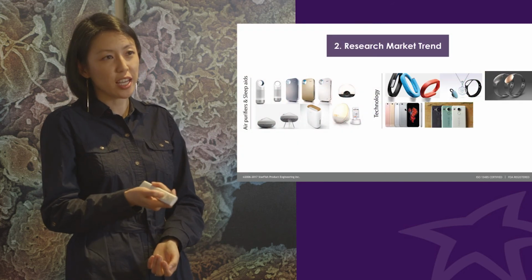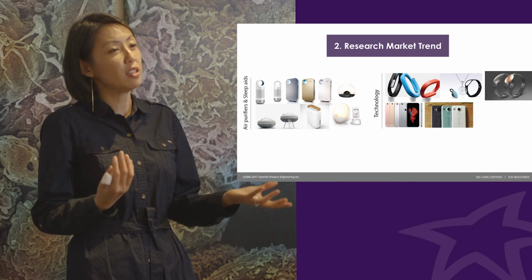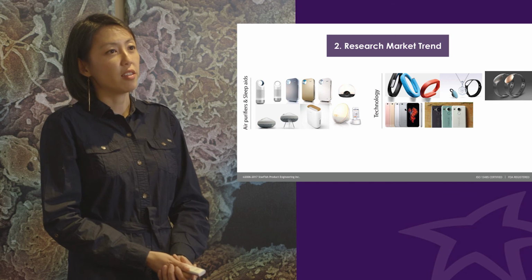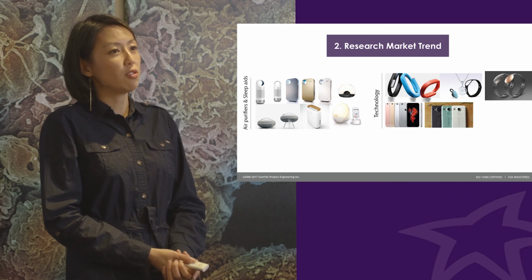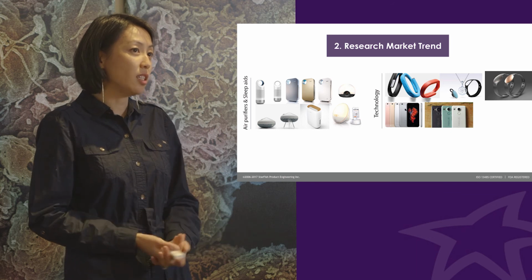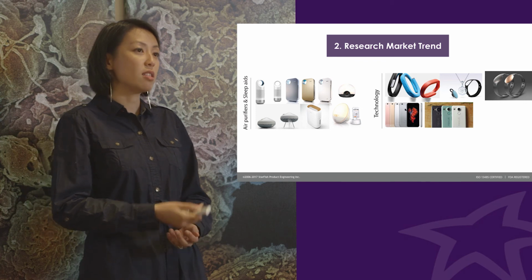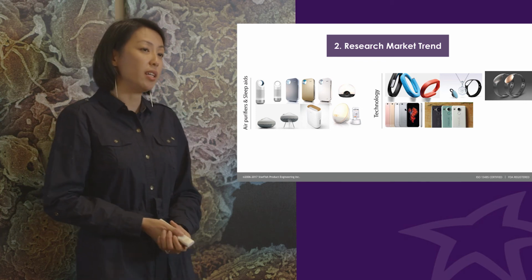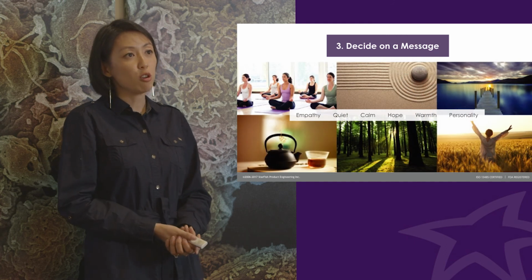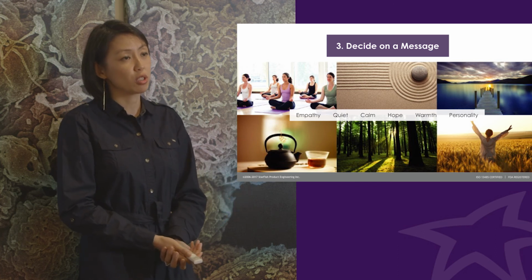So after you understand your users and what emotional state and mental state they're in, we need to research what's going on in the market. This is research that we did for a nasal spray that treats migraines. So we not only looked at nasal sprays, we looked at other products that the user might use. And this is sleep aid devices. And then we want to decide on a message that we want to communicate to the users.